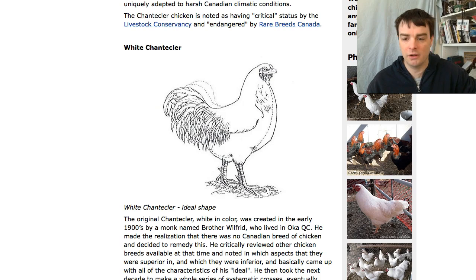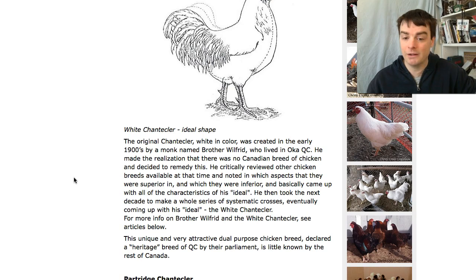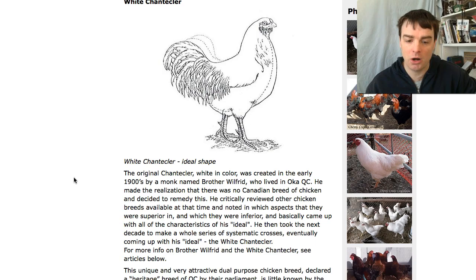Here's a picture of the white Chantecler again, and you can see the photos on the side of the white and the partridge. The original Chantecler, white in color, was created in the early 1900s by a monk named Brother Wilfred, who lived in Oka, Quebec. He realized that there was no Canadian breed of chicken and decided to remedy this. He critically reviewed other chicken breeds at the time and noted in which aspects they were superior and which they were inferior, and basically came up with all of the characteristics of his ideal. He then took the next decade to make a whole series of systematic crosses, eventually coming up with his ideal, the white Chantecler.